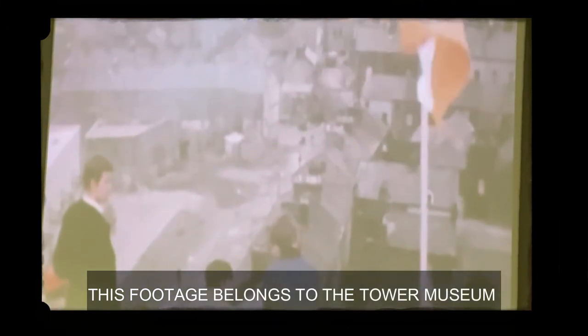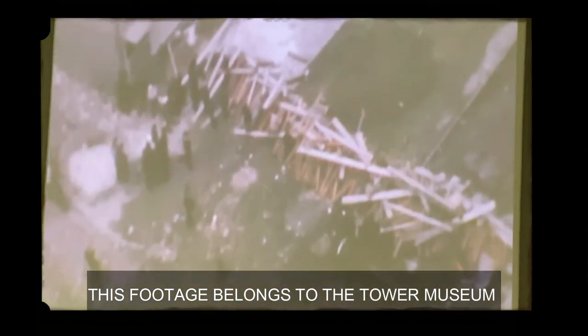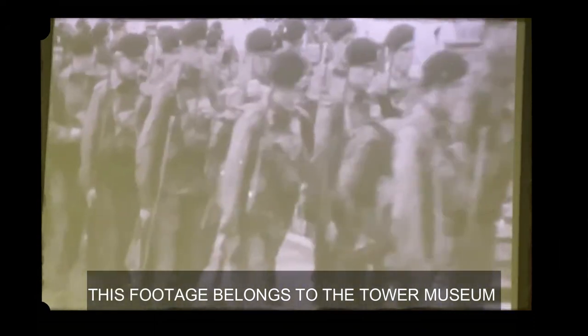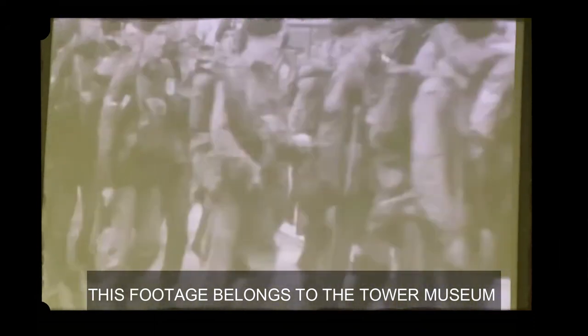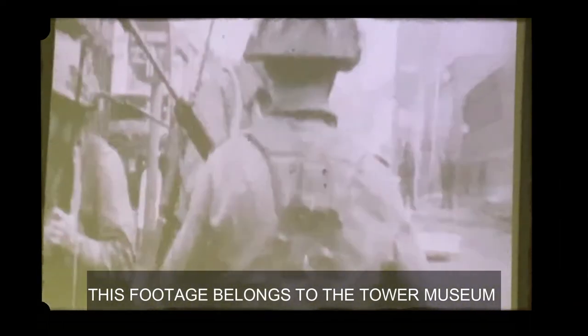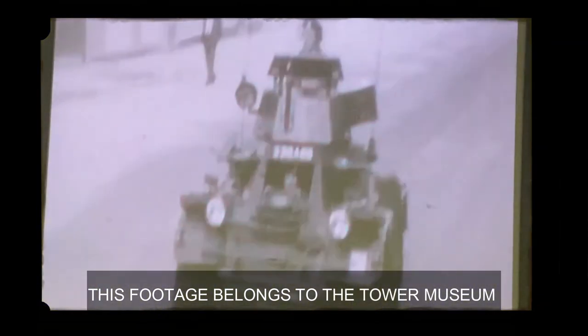For a short period during the summer of 1969, the people of the Bogside saw themselves as living in free Derry, an independent community outside the control of the British state. In August, at the height of the Battle of the Bogside, the police were withdrawn and replaced by the British Army. To begin with, relations between the local people and the army were good, but the honeymoon wasn't to last.